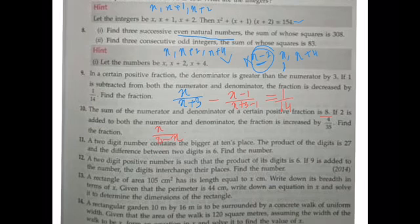So the fraction becomes this plus, yeah, please enter, no problem, welcome, good afternoon.